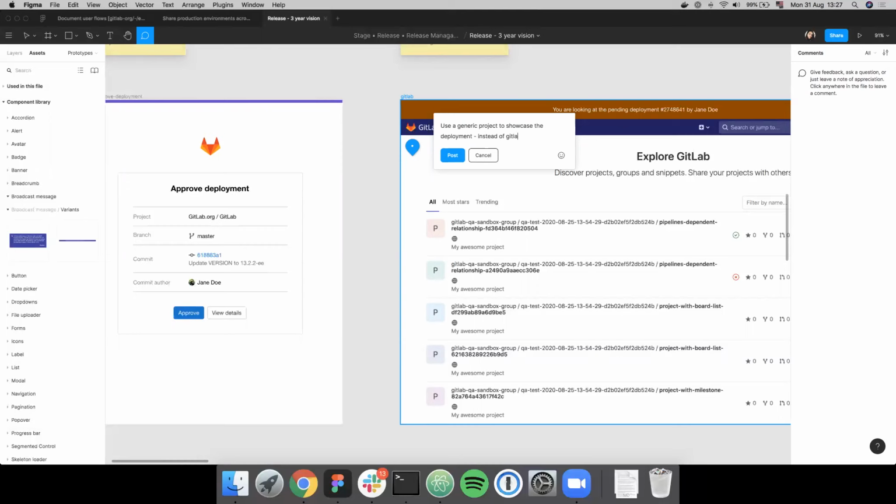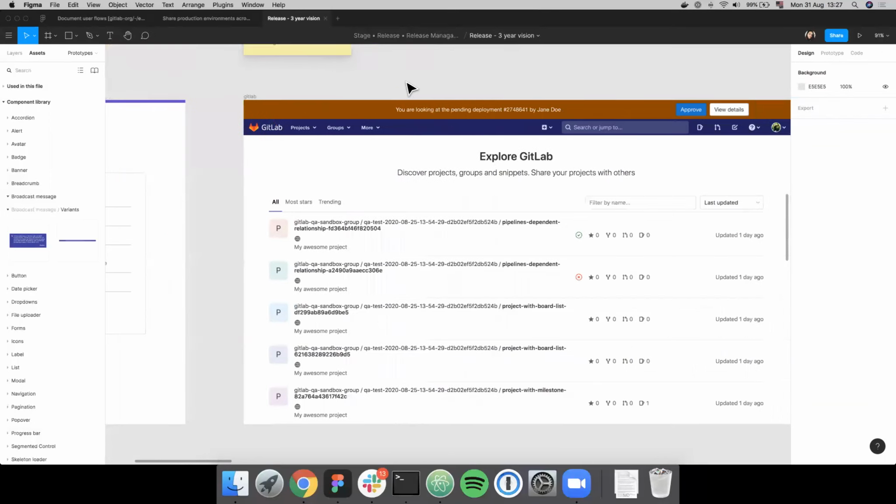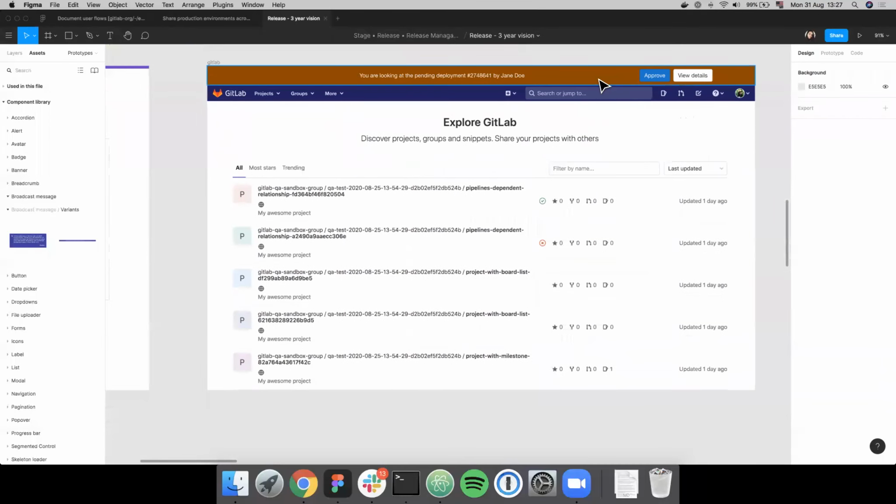Yes. You can even use gitlab.com or whatever, just the website. I get what you mean, because in this view it's more or less like your GDK instance, right? You've seen that specific branch, that specific thing that you're trying to merge into master, to deploy.